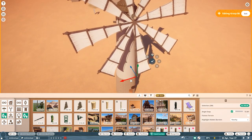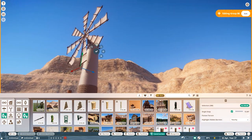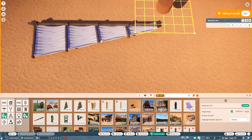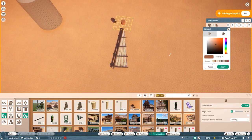Even though honestly this build started out when I was completely non-inspired. Like, we all have these days where you just don't really have any inspiration or anything like that.